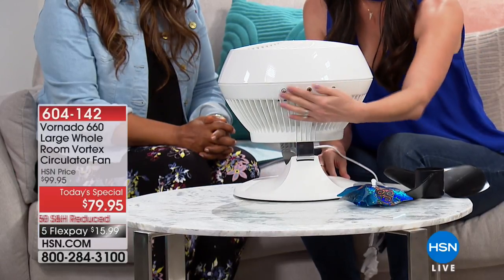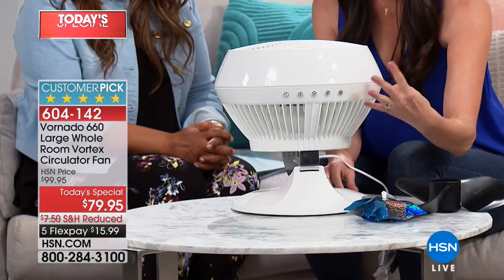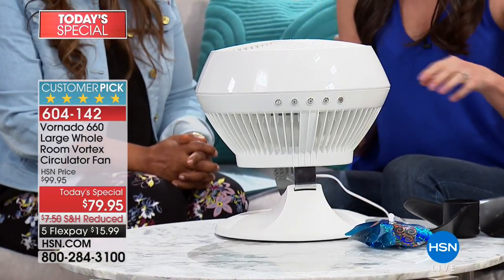And when it comes to the ease of use, you just have your power and 4 different speeds, low, medium, high, and of course that turbo that will blow you away if you want it to.